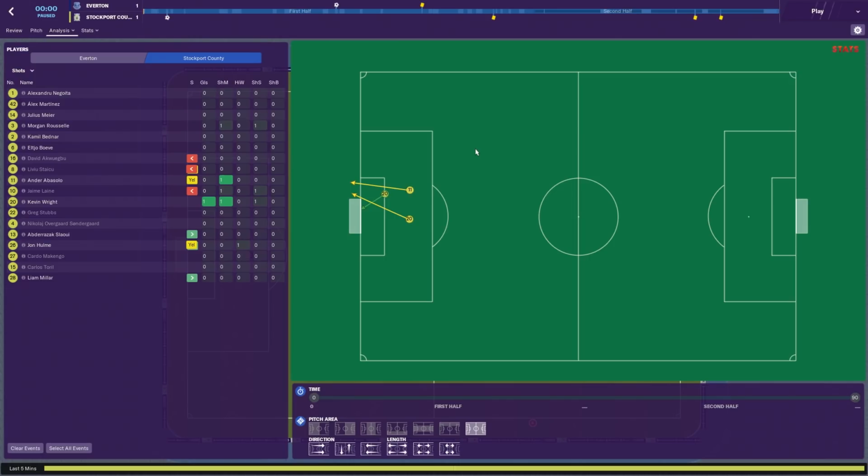I did some cross analysis for this one, too. Bednar was good for crosses, which is nice to see. One of them led to a chance for Abasolo. Now, another note I made here is I wonder if we turn off playing for set pieces, we can get better crosses in and sooner, because like someone said, when players are playing for set pieces, you're actually anticipating the block and trying to get the player to block the ball, which is the last thing we want.